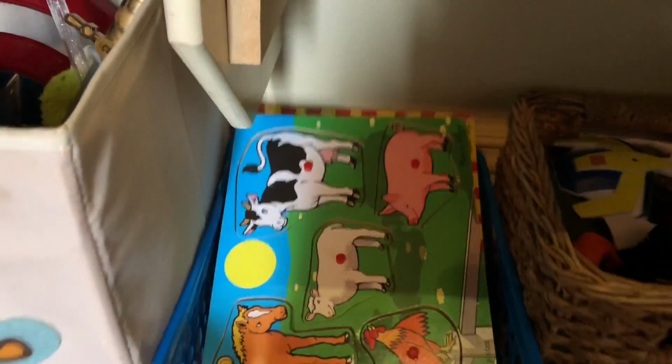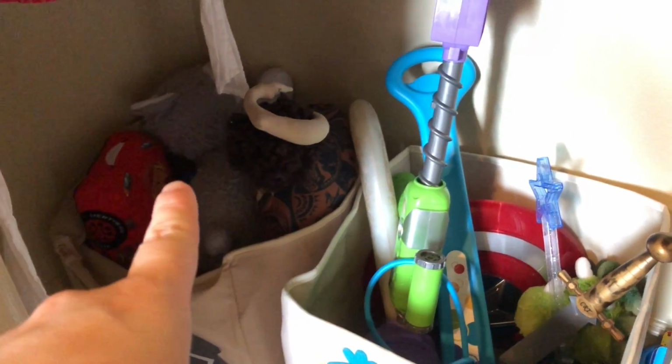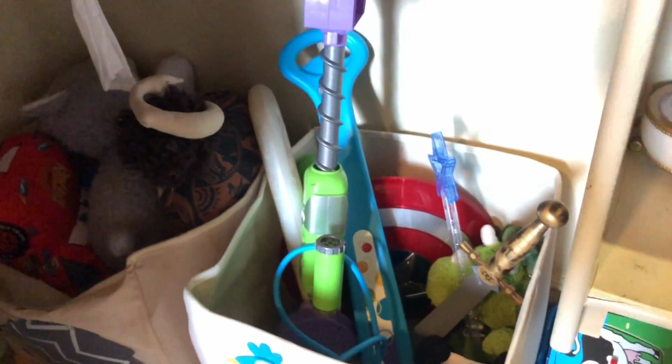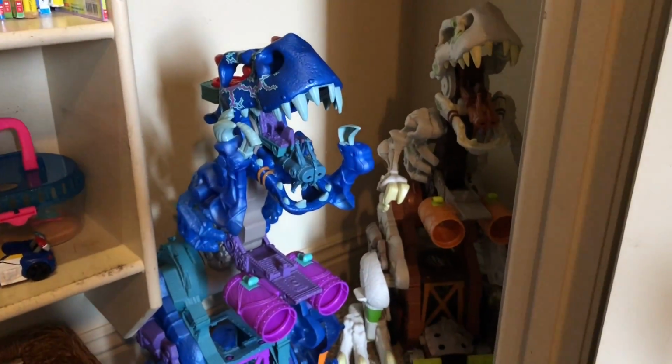This has got puzzles in it. This has got some little bits of dress-up costume stuff. And then some bigger toys in these two buckets, like some stuffed animals. And then some tall Nerf gunny things, or things that are long and have long handles. We've got a Maui hook, just big tall things I stick in there. And then there's two Imaginext dinosaurs over here.